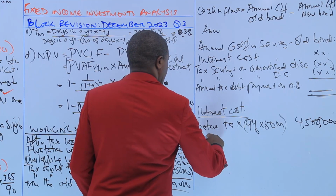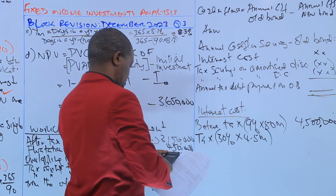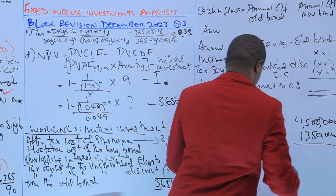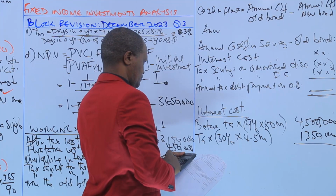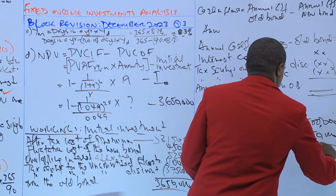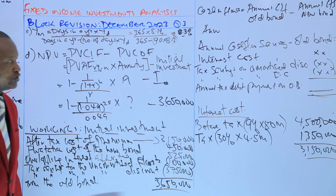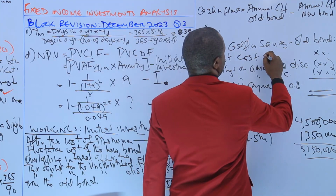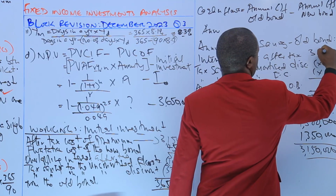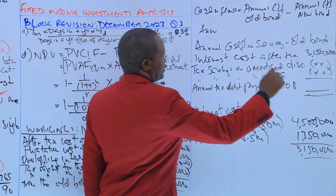Then we deduct the tax of 30% times 4.5 million. 30% times 4.5 million is 1,350,000. 4,500,000 minus 1,350,000 is 3,150,000. 3,150,000 is the after-tax interest cost.